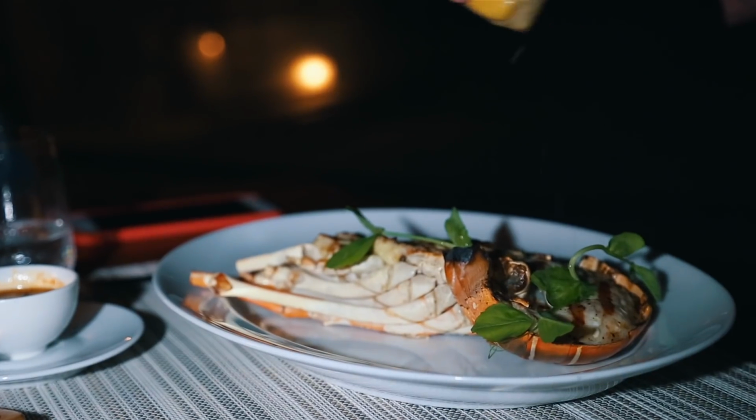So now one of my dreams comes true, because I wanted to try lobster for a long time, and here it is, half of the lobster grilled and with some special garlic sauce.